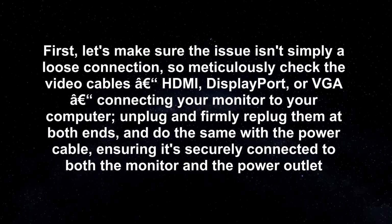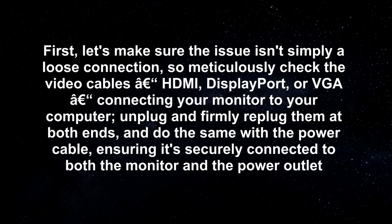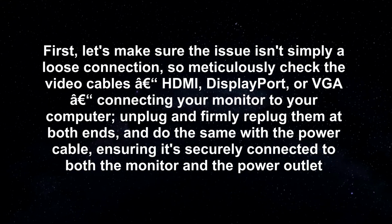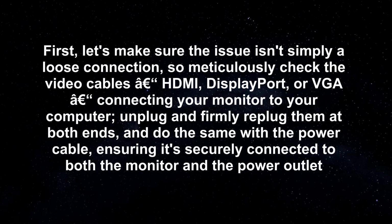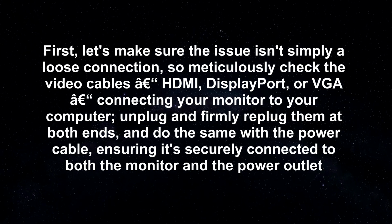So meticulously check the video cables, your HDMI, DisplayPort, or VGA, connecting your monitor to your computer. Unplug and firmly replug them at both ends, and do the same with the power cable, ensuring it's securely connected to both the monitor and the power outlet.